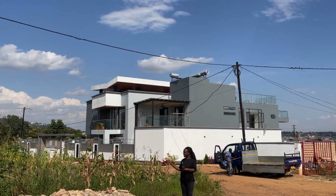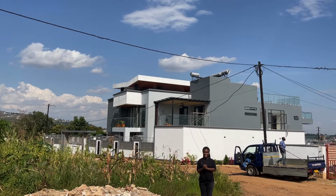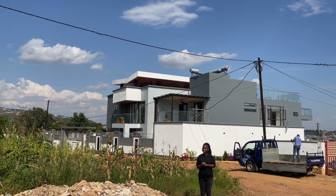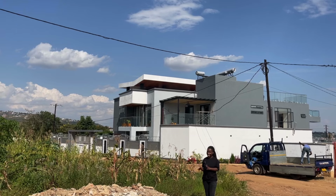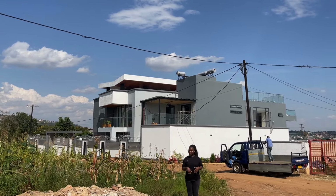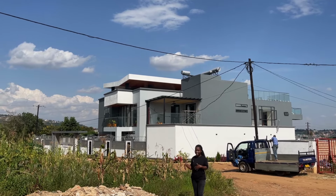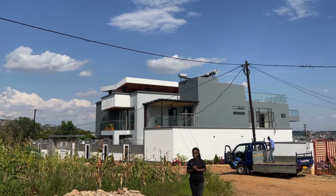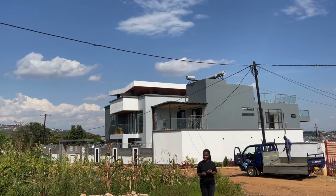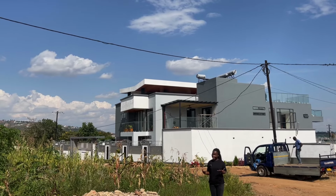Once again, this is the plot that we are looking at. It has 560 square meters and it is going for $80,000. So 560 is a large plot size. That is close to two plots. You can build a 5-bedroom, 6-7-bedroom house here, depending on the size of bedrooms that you would like to build. And you will have enough garden space where you can put a swimming pool. You'll have enough space. It's a large plot size.